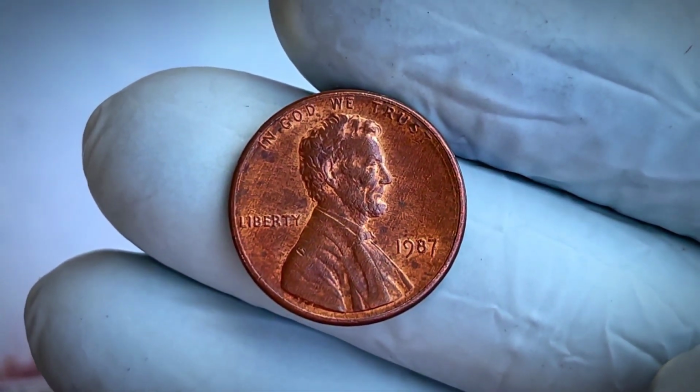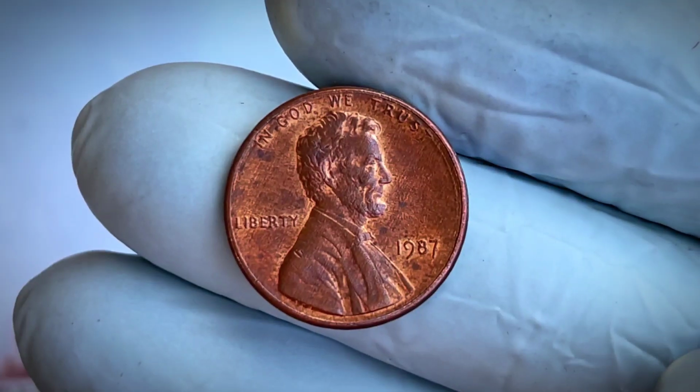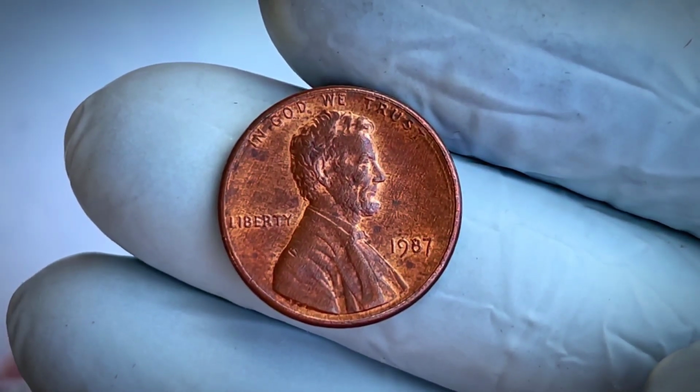Another fascinating aspect of the 1987 penny on dime planchet is what it reveals about the internal operations of the U.S.